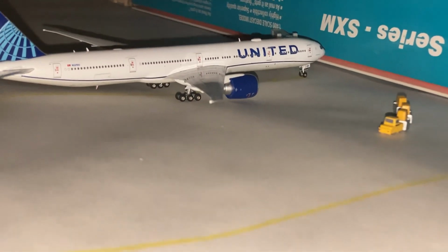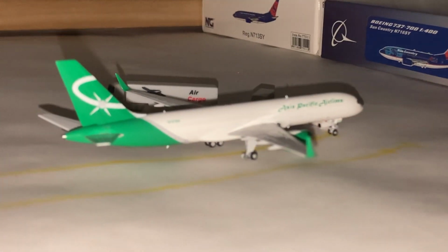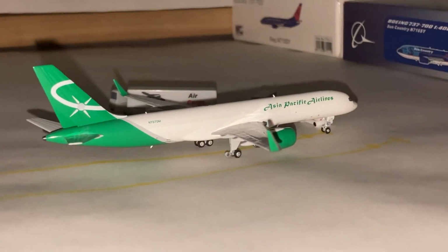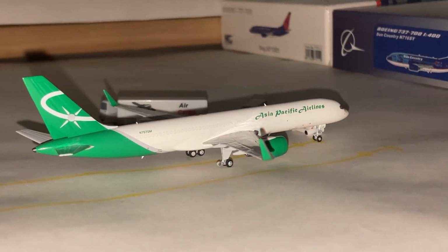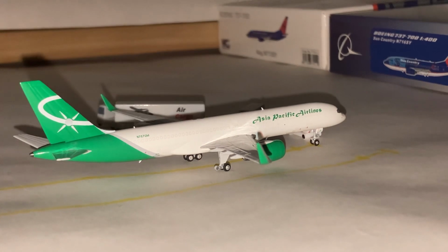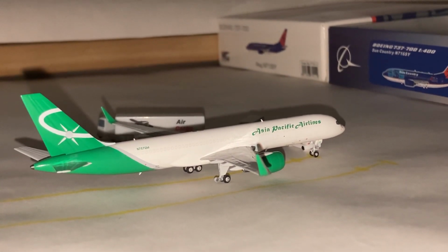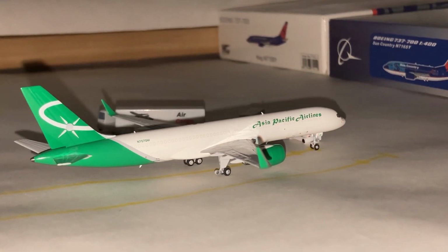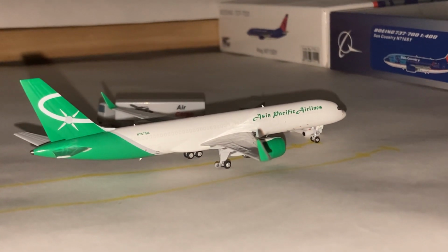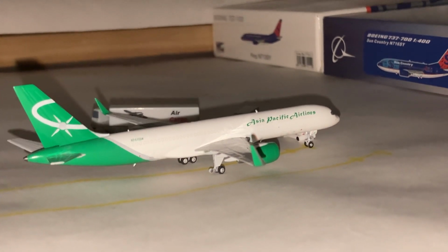Such a gorgeous model. Finally, I'll move along here to the cargo area. The first time this is appearing in an airport update, and one of my newer models here, is the Asia Pacific Airlines. It is Airlines, not Airways. For some reason, I always want to say Airways. It is Airlines. Asia Pacific Airlines 757-200. This one came in from Chuuk, the island of Chuuk, which is one of the stops on the island hopper, by the way. And it'll be heading out to Honolulu.